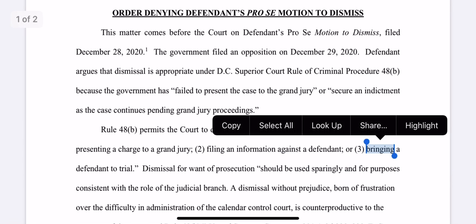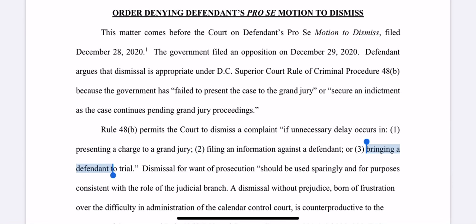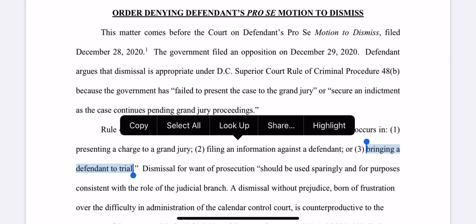Also, if there is an unnecessary delay in bringing the defendant to trial after he has been indicted, you could get your case dismissed, because a lot of cases in DC fall under DC Code 23-1322. What you have to pay attention to is the 1322, because 1322 means that the clock on your case for indictment is only 3 months. They have 90 days to indict you from the day that your case started, okay?